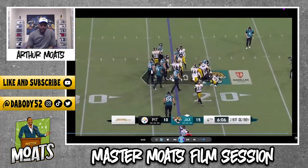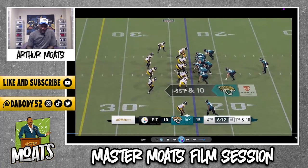All right, here we go, baby. So on this particular play, as we see, man, base formation, what we talked about, right? Biggest key in terms of, hey, how do you recognize base so quick? This nose tackle right here.